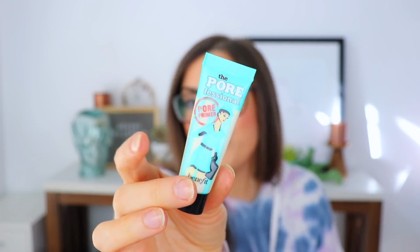Problem solved. Moving right on here to day number 4. There she is. Okay, so I figured this was gonna be a product that ended up in this calendar somewhere. It is the Benefit Professional Pore Primer, and I'm sure you are very familiar with this product if you've been into makeup for a while.